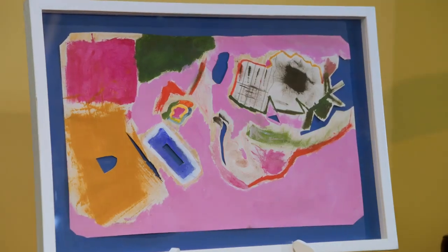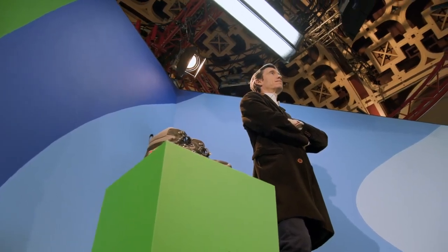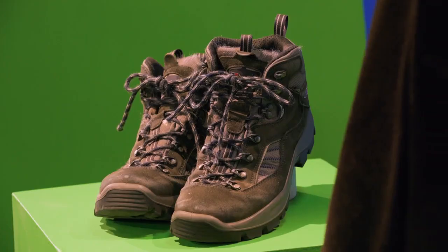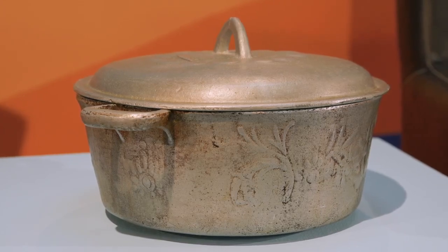Today's objects might have been chosen by the sitters, but how they're incorporated into the portraits is the task of the artists. So understanding their significance is important. So Ainsley, talk us through the object that you've brought today.